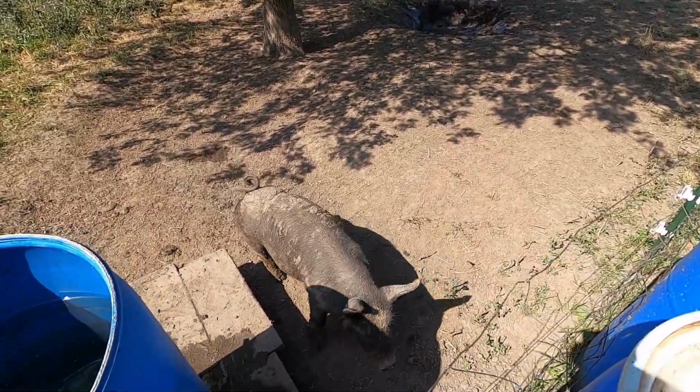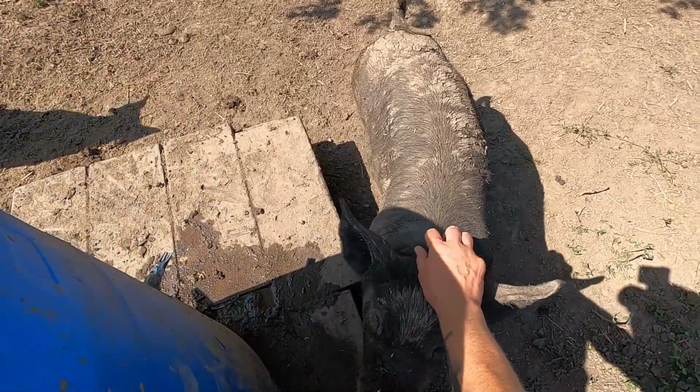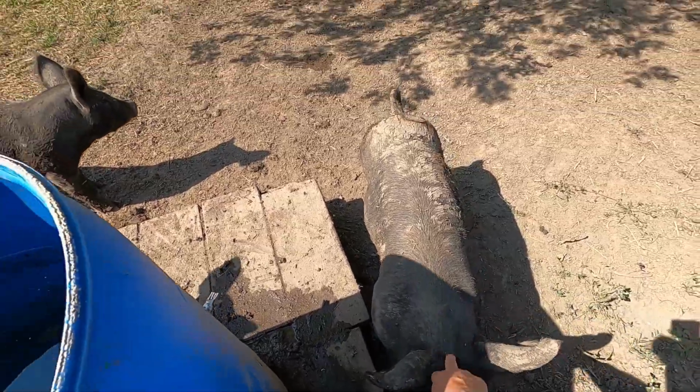And I'm going to put some water in their wallow. And maybe we'll give the pigs a little shower because they're looking kind of rough. Yeah, you're kind of messy.